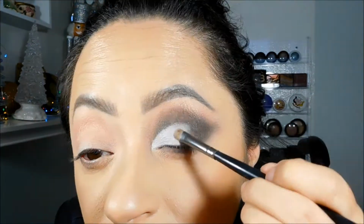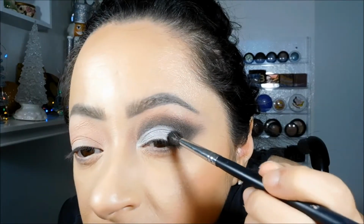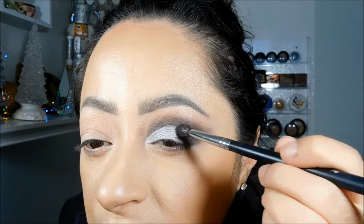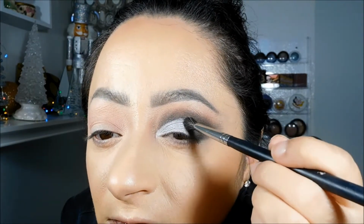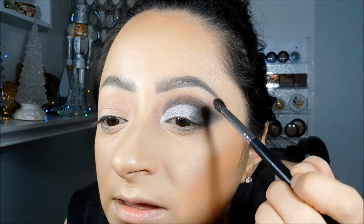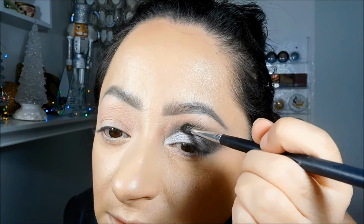Now, the only problem with these eyeshadows, if you have oily eyelids, they will crease like crazy. So just keep that in mind. Okay, so now I'm just taking a little bit of that dark grayish brown that I used earlier, and I'm just dabbing it where the silver ends, so that it looks like it's fading into the brown and the black.